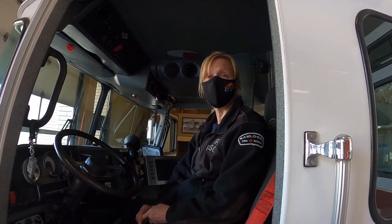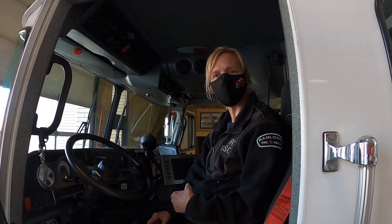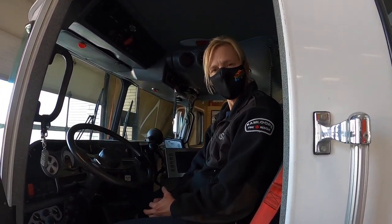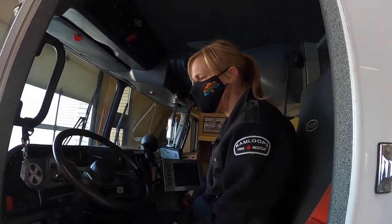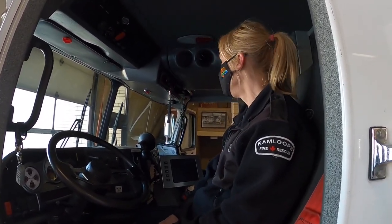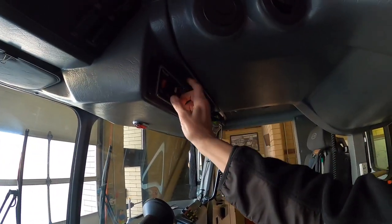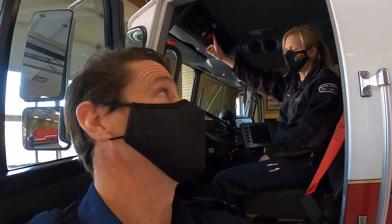And that means we connect a hose from the hydrant and put all the water into the truck so we can have unlimited supply of water at the fire. So what kind of things can you control from up here? Okay, so what I can control is we have our lights and sirens right up here. This is the siren, and our lights are right. We're gonna turn those on later, right?